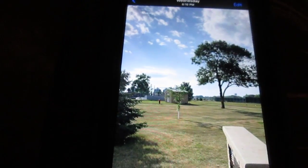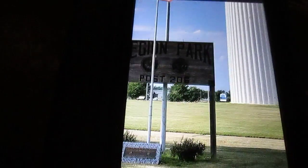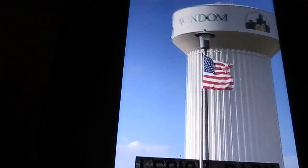But yeah, this is a nice park. You can see the silos over in the distance there from Windom. Some kids are playing kickball right over there. There's a newer water tower. Well, this is Legion Park. You can see the sign. That's the newer water tower. There's an older water tower on the other side of town.